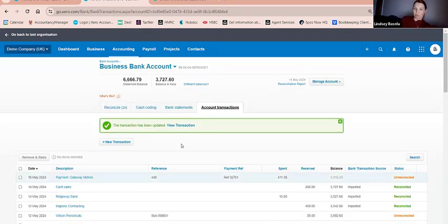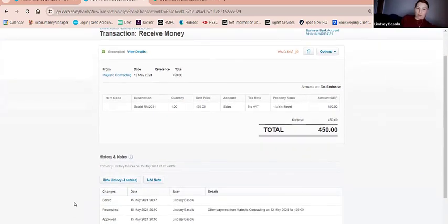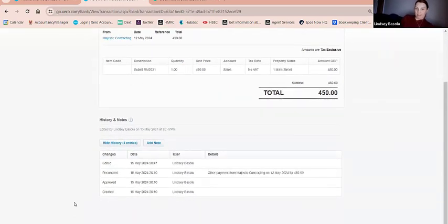And then that's done. And if you want to view that transaction to see how it looks now, click on there and go back into it. And it tells you at the bottom as well that I've edited it. If you look at your history, it tells you everything that's happened to it, when it was created, when it was approved, when it was edited.